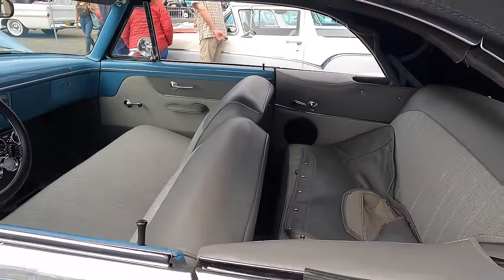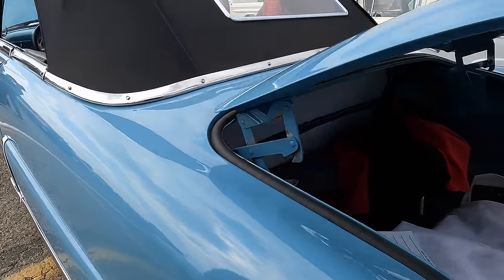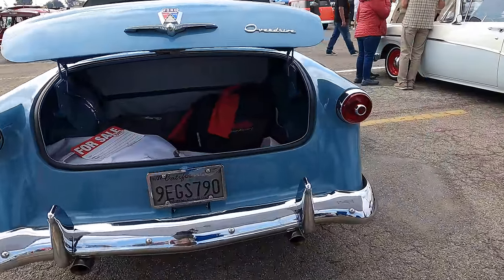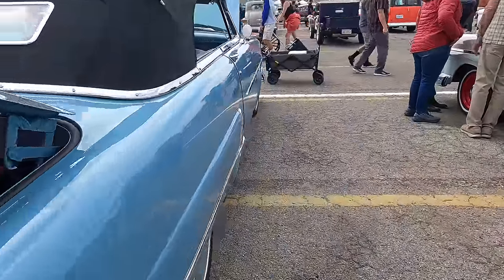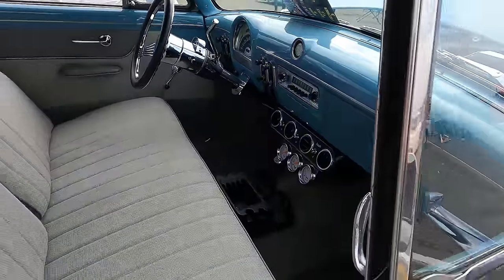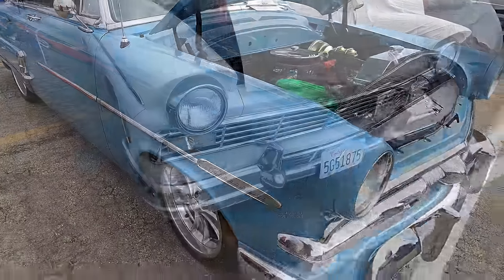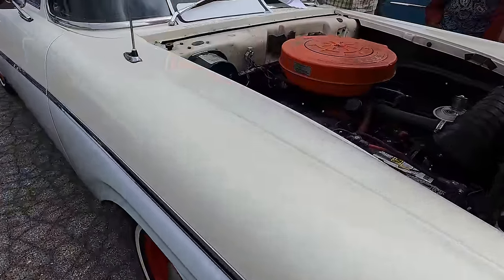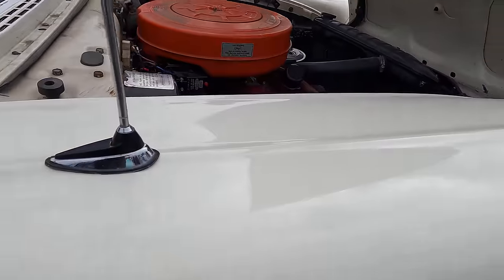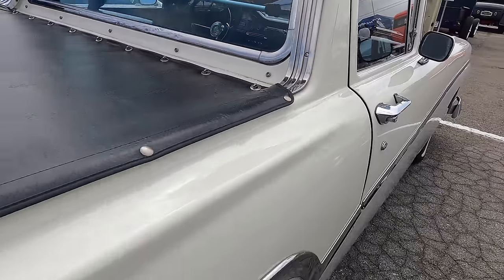Looks like it's built for touring. Probably about 5 months. Looks like I'm running you down the other side. No one's playing music. Well, I got it. It's got air, all the creature comforts. It's a 57 Ranchero. The Interceptor 312. Under dash air.